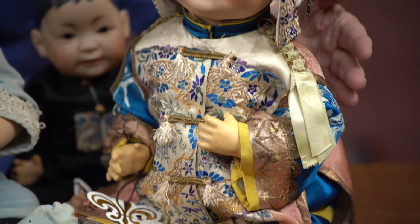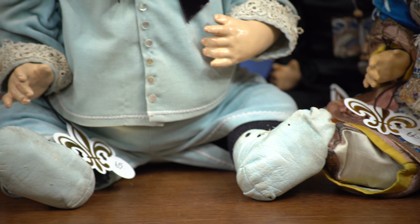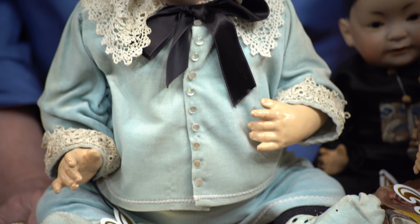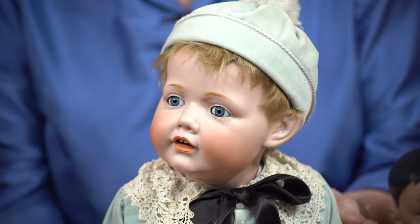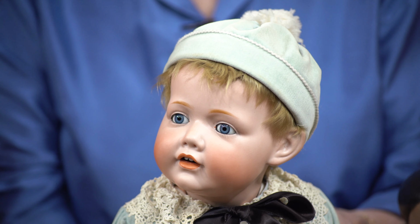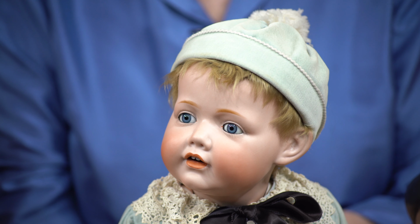And Mary Lou Rubright bought 2 of the most popular East-West dolls, both of them made by the firm of Kestner. And this was their beloved Hilda, basically their signature doll. To this day, I still don't know who Hilda was.